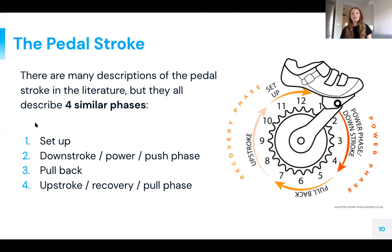So number one, we have that setup. That's at the very top there, between kind of 11 and 12 o'clock. Then we have the downstroke, and this is where the pedal actually begins. You have the downstroke. People also call it the power stroke. They also call it the push phase. So that's where the wording is different, but they all kind of mean the same thing. And that goes from about 1 o'clock to around 4 or 5 o'clock.